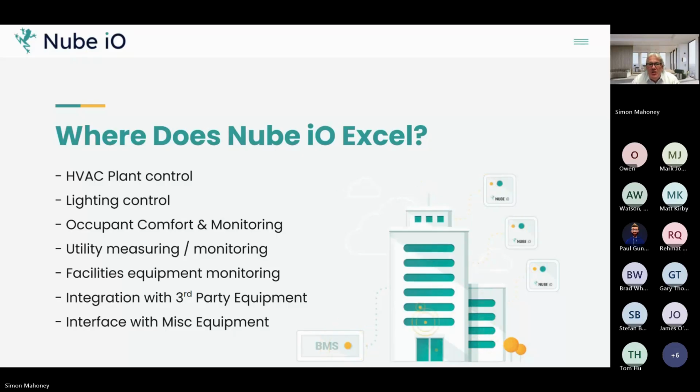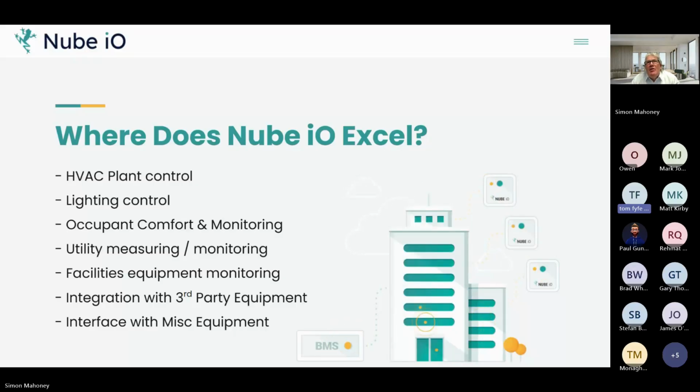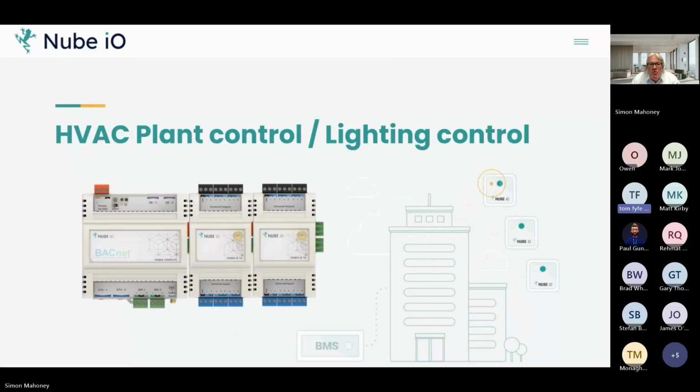satisfy those particular areas. Now, some of these are not unique in the building automation arena: HVAC, plant control, lighting control, and other areas. It's what building automation systems do. But there's certain things that we do and ways that we do it that are different. I mean, if everyone does the me-too thing, then there's no point in being here. So we do this in a certain way, and it certainly adds value. So HVAC, plant control, lighting control, and I'm going to relate this to how we do our products.